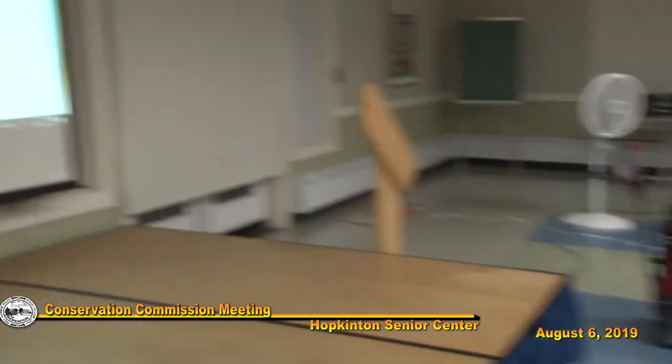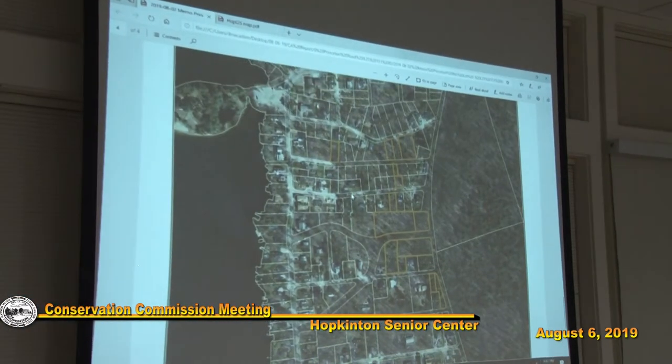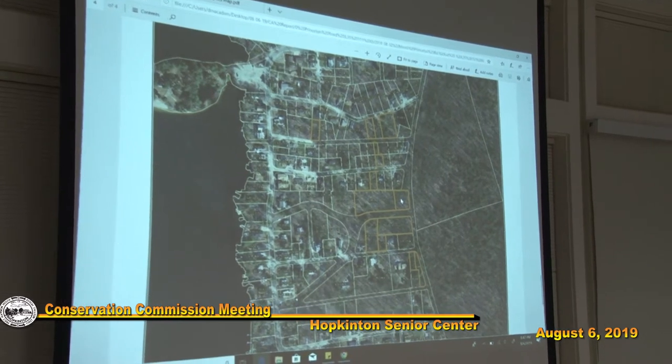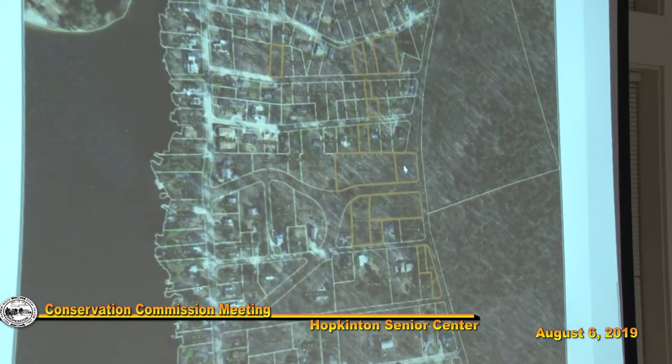Can you highlight the other town-owned property, Don? Yeah. Let me bring that up. It's highlighted here. So we're looking at this one, and that's town, and that one. So technically, somebody could come and develop that paper road and build on all those lots.